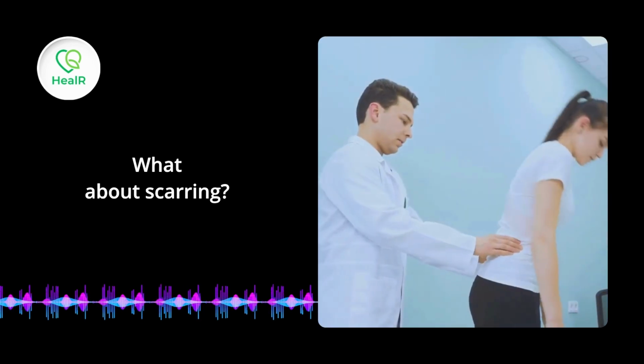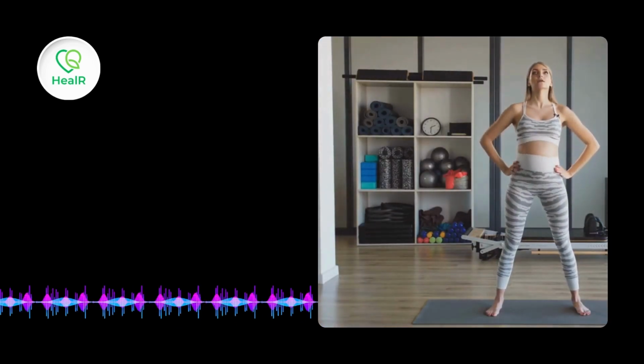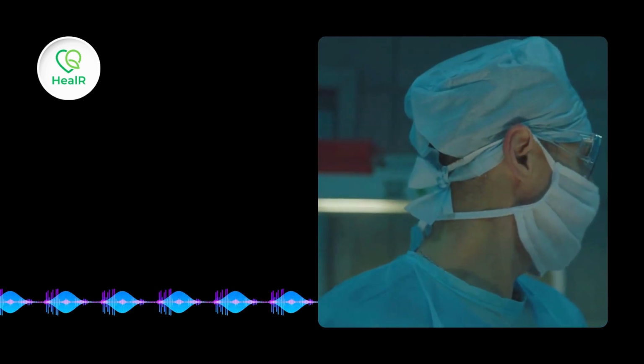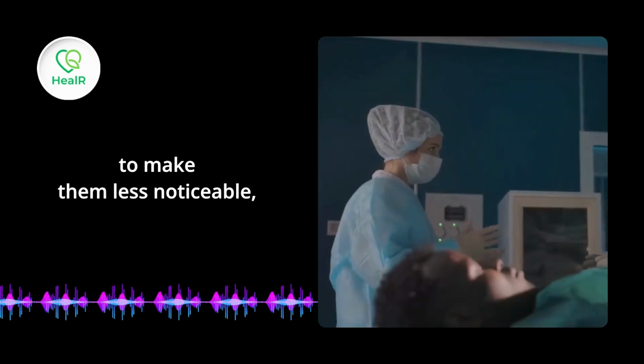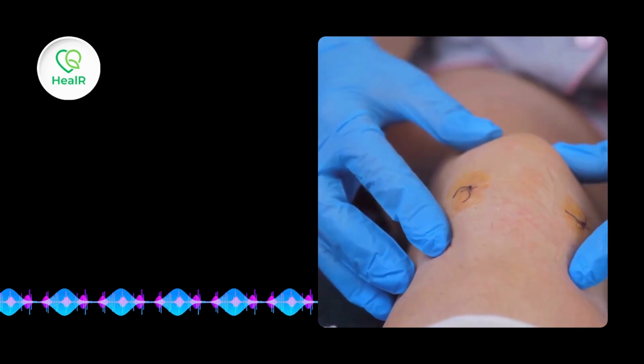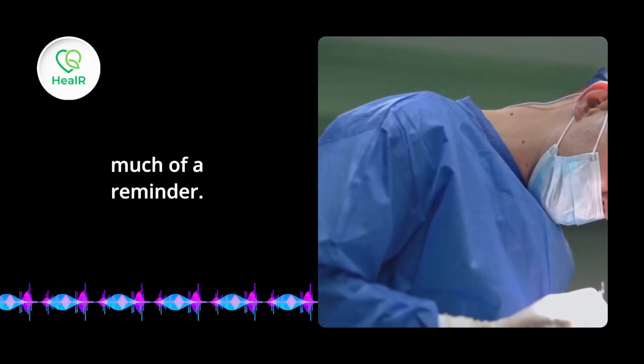Makes sense. What about scarring? Yeah, that's the other big one. I mean, we're talking a circular incision here all the way around. Right. So scars are unavoidable. Pretty much. They say they use special techniques to make them less noticeable, and over time, they should fade. But, realistic expectations. Right. You're going to have a reminder. It's just about how much of a reminder.